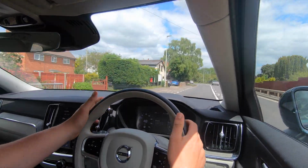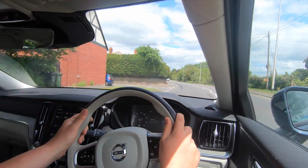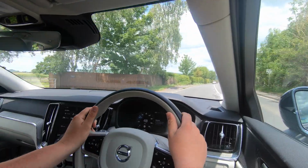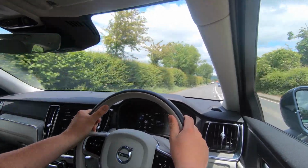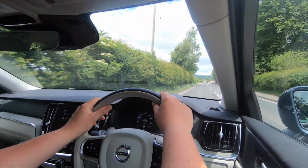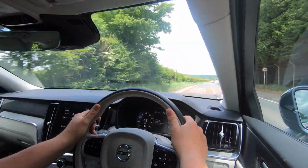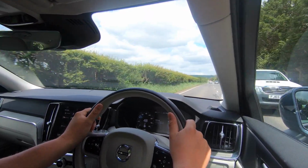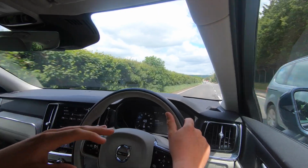But this wheel is the perfect size. That's one of my biggest takeaways. It's just a nice size. On the previous generation Volvos, it was ever so slightly bigger, ever so slightly thicker, but actually this just fits in your hands really nicely. And you'll notice that even when we hit little bumps, they're so well damped on this interior.